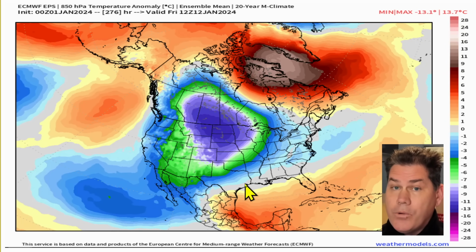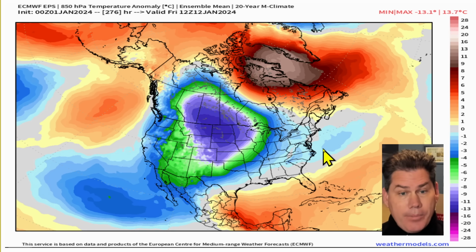Happy New Year, everyone. We've got two big snowstorms on the way over the course of the next 10 days as we transition into a much colder look during that time frame. Plus, we're going to walk you through these weather maps and show you how to read each one of them.